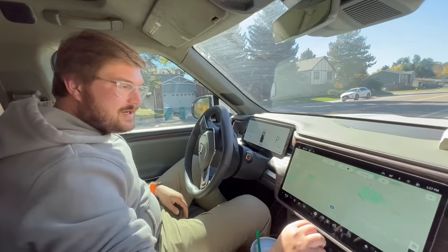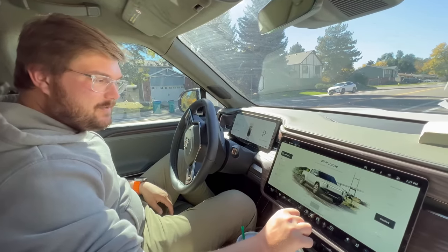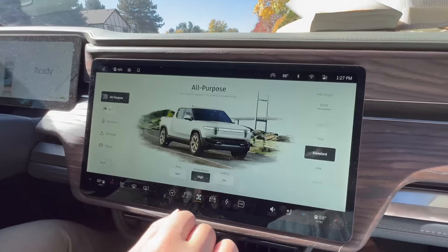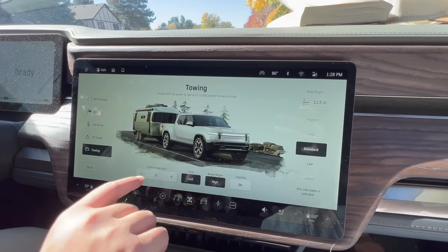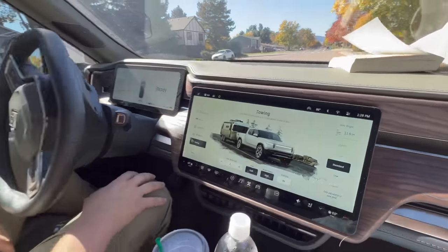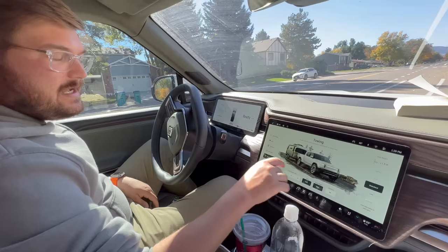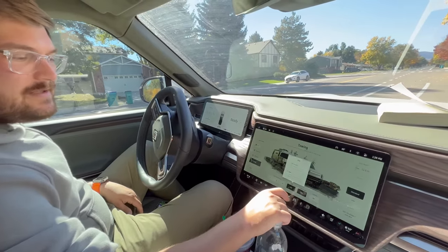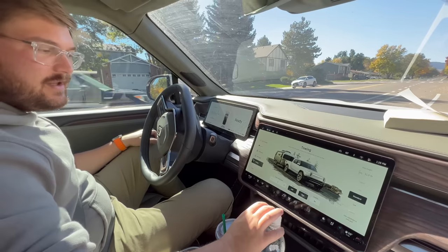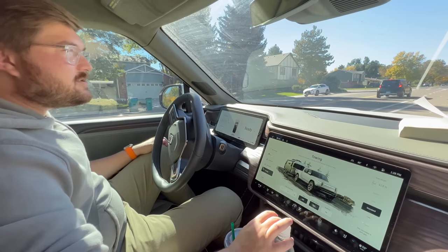So let's get the truck all set up for the trip. The first thing I want to do is turn it on and throw it into towing mode. So let's switch to towing. The next thing is empty trailer. We'll run two on the brake, and I love that there's an integrated brake controller here so we can turn it up. Also, if we're running with a heavy load, I'll typically set the ride to stiff just to control the movements, but the trailer's unloaded right now. I think the trailer weighs about 2,500 pounds.